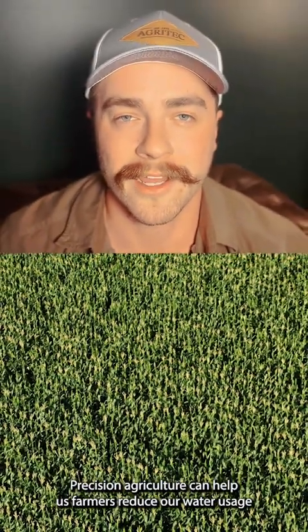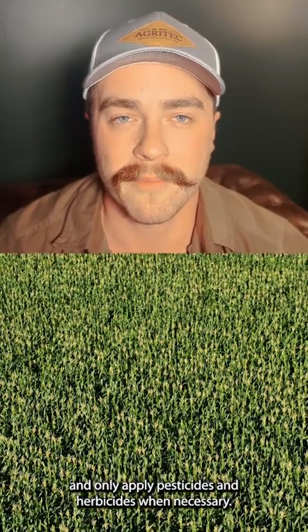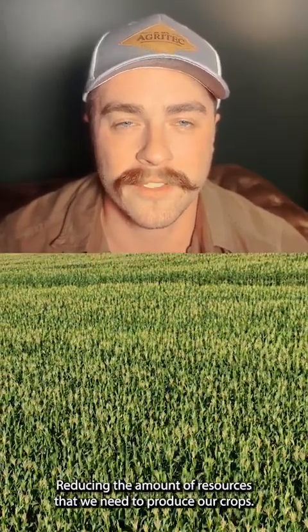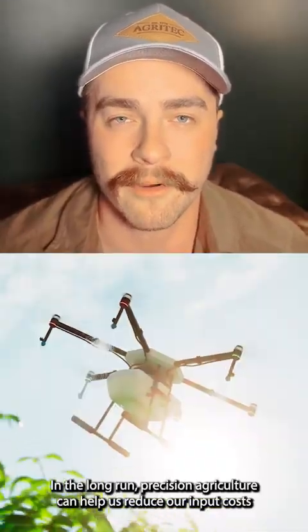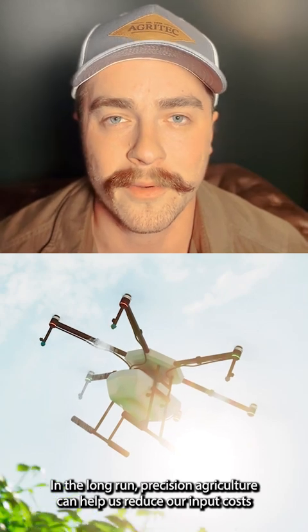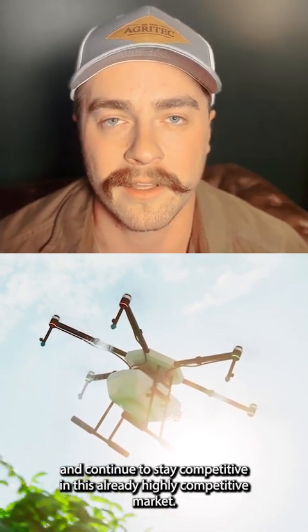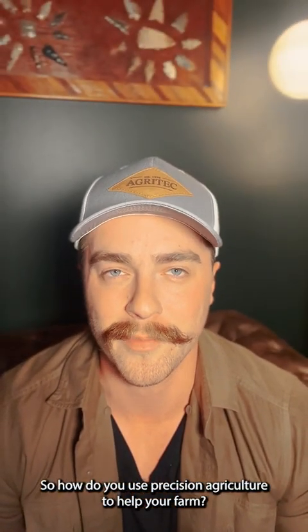Precision agriculture can help us farmers reduce our water usage and only apply pesticides and herbicides when necessary, reducing the amount of resources that we need to produce our crop. In the long run, precision agriculture can help us reduce our input costs and continue to stay competitive in this already highly competitive market. So how do you use precision agriculture to help your farm?